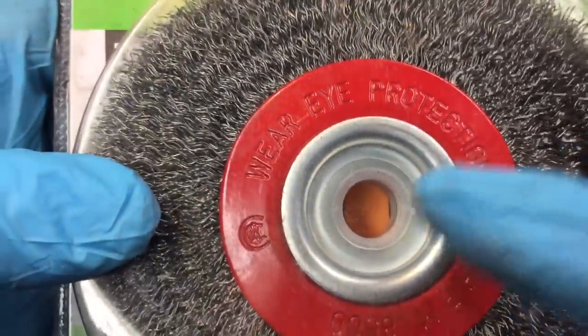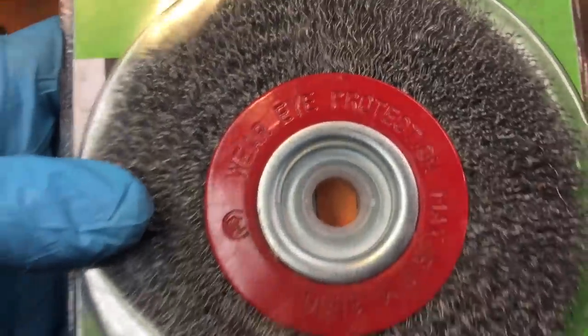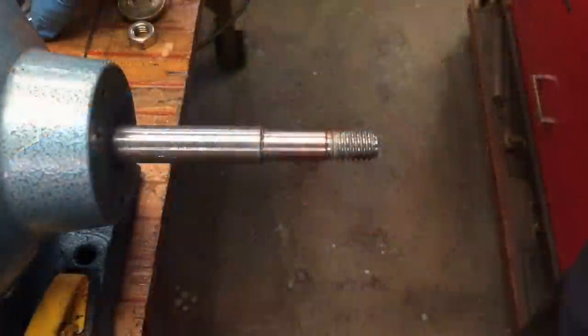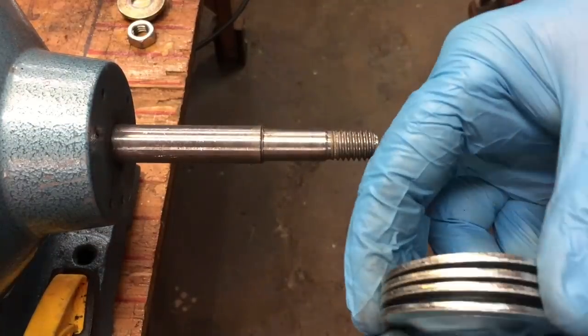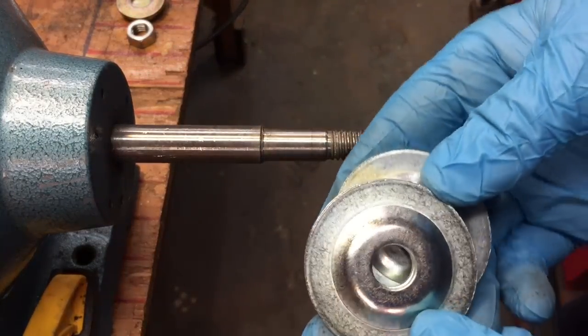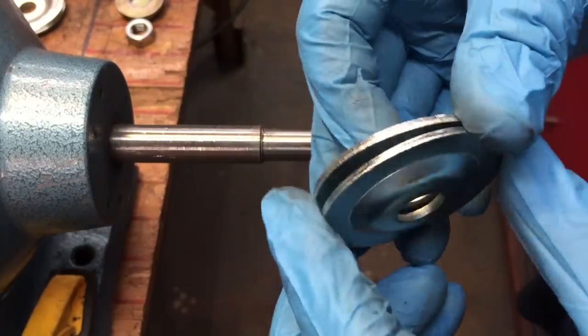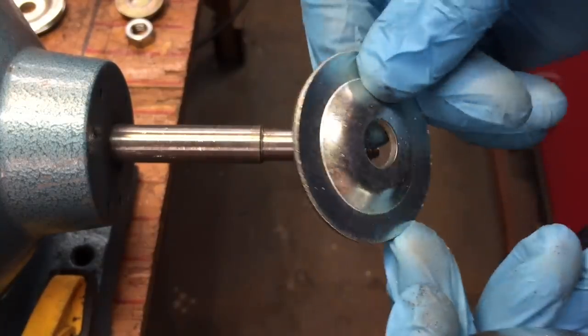Now, what happens if you don't have one of these bushings? You happen to come across a big wheel, and you need to mount it on a smaller shaft. Often, buffers will come with these type of washers. These are called a flange washer. And you can see it has kind of an unusual profile to it.